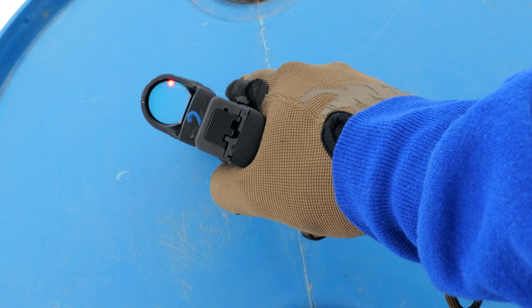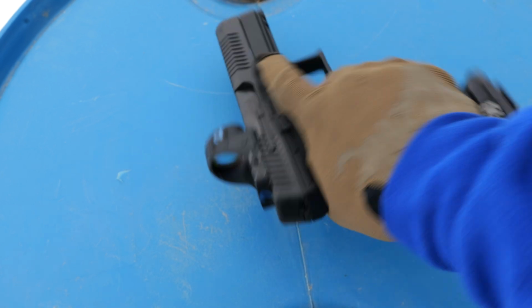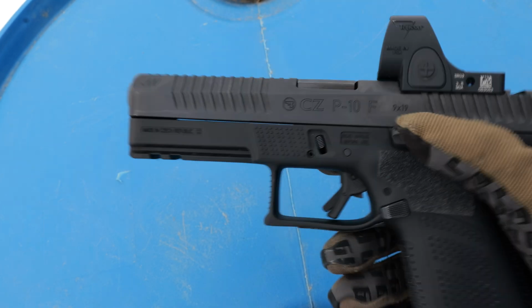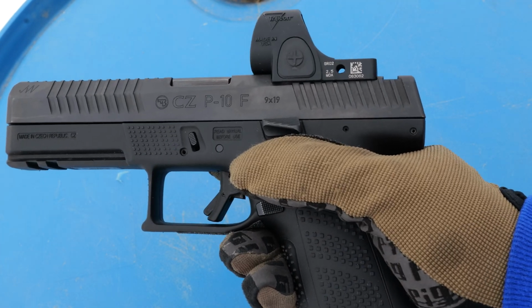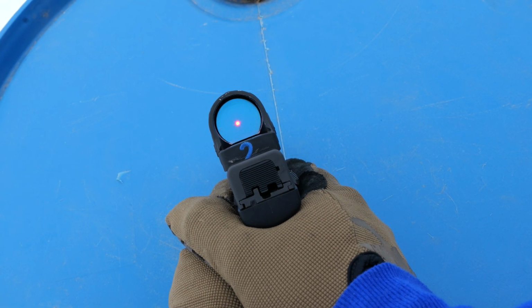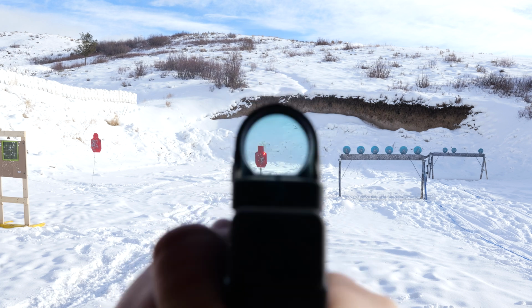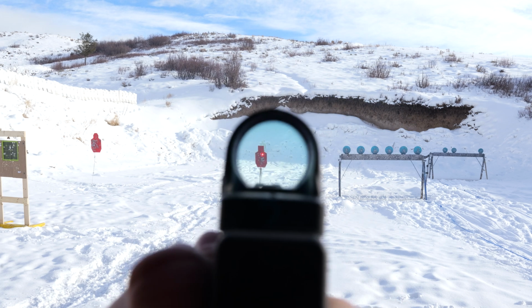I've witnessed it. Somebody drops the SRO or just their pistol falls off the table at the range, falls at the wrong angle, glass shatters. This is real. The SRO will totally break. The image is very flat. It's not very blue. I know I'm aiming at a blue surface right now, but it's not too distorted.